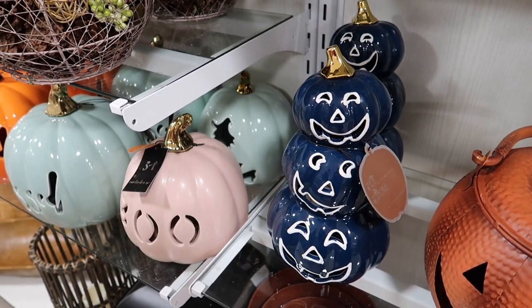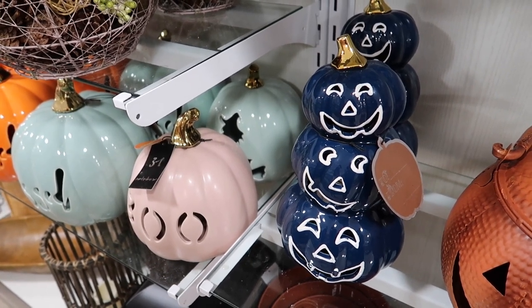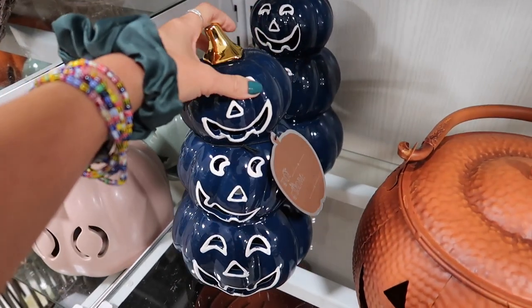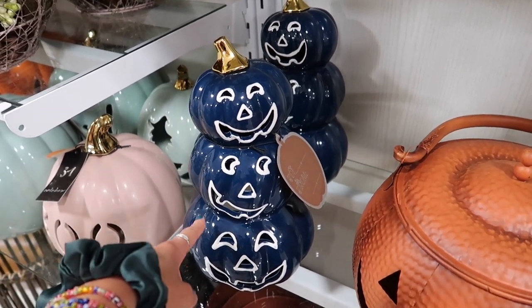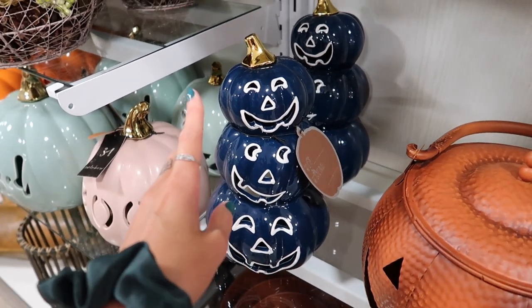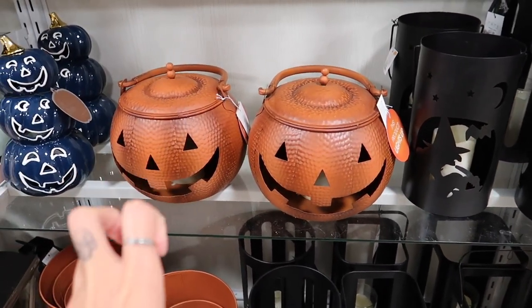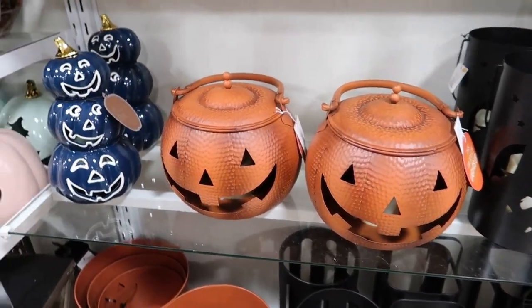Some people feel differently about this, but me personally, I'm all about the different colors with Halloween too, and the pastels and all of that. I don't have a problem with it. Just makes it even more year-round for me. Like this stack of blue pumpkins here, these little jack-o'-lanterns, absolutely adorable. I really like them. Jay really likes them too. But getting back to the quote-unquote normal colors, these little jack-o'-lanterns are really, really cute too.